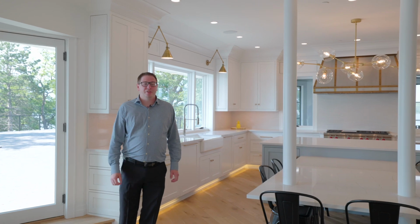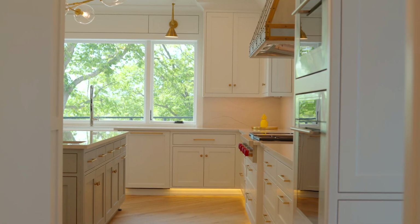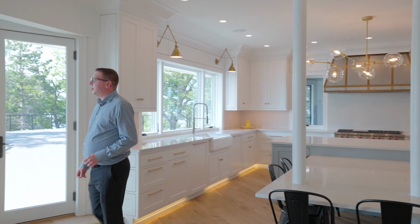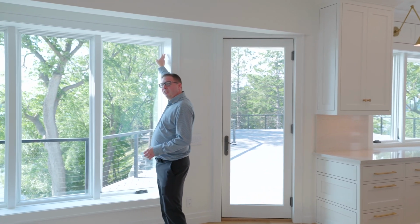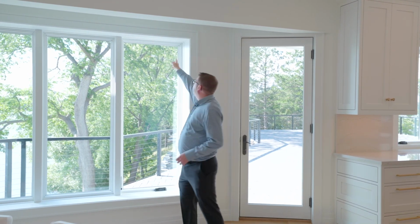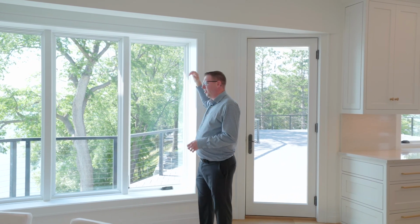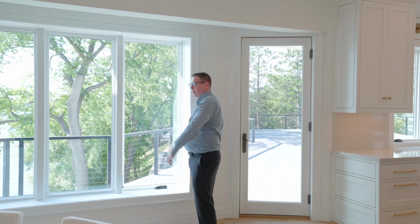Now, if all this natural light isn't enough, we've got the under cabinet lighting that adds a really cool effect throughout the property. Another thing to point out is that the builder was smart enough to think ahead for pre-wiring, so you can actually add shades here in the future. So this is a little port here, that's where the Ethernet control cable would go. So you could add a system like a Lutron, and then you'd have that automated.